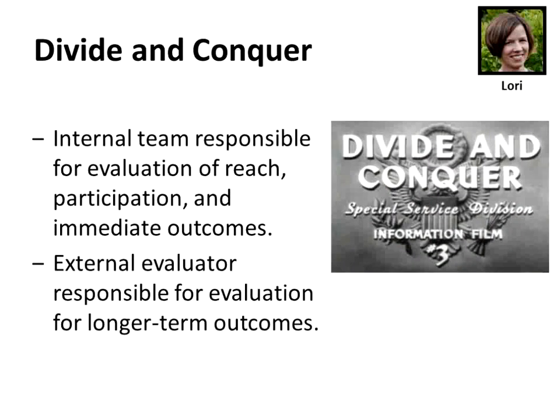And then the divide and conquer, which is what I would say our approach is to combining internal and external evaluation. For our project, and it's different because we are evaluators, we are responsible for keeping track and assessing how well we're reaching our target audience, how deeply they're participating and engaging with us, and what those immediate outcomes are.